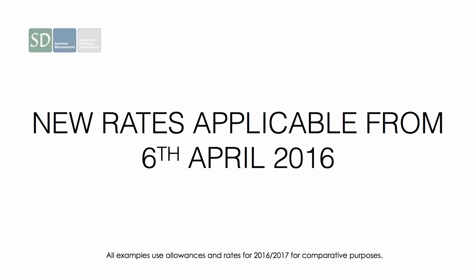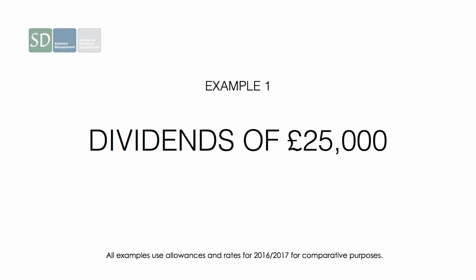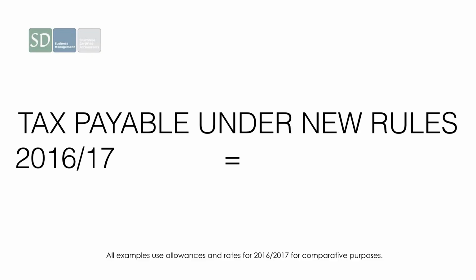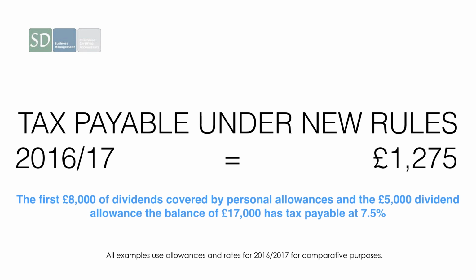As I mentioned, the changes take effect from the 6th of April 2016. In the example, we assume that there's a salary of £8,000 from your company. In the first example, there are dividends of £25,000. For 2015-16, dividends of £25,000, there is no additional tax liability. But move forward 1 year to 2016-17, and that tax liability has now gone up to £1,275.